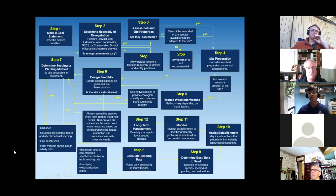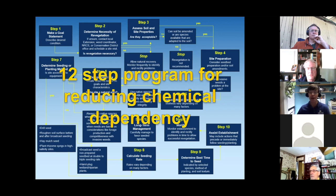If you decide as a manager to revegetate, it's a fairly involved process. And this is just a schematic from an MSU extension publication talking about revegetation. And you'll see there's a lot of different steps that need to be taken into account if you're planning revegetation. And it can be pretty complicated. There's a lot of things to think about. I kind of jokingly refer to this as the 12-step program for reducing chemical dependency.